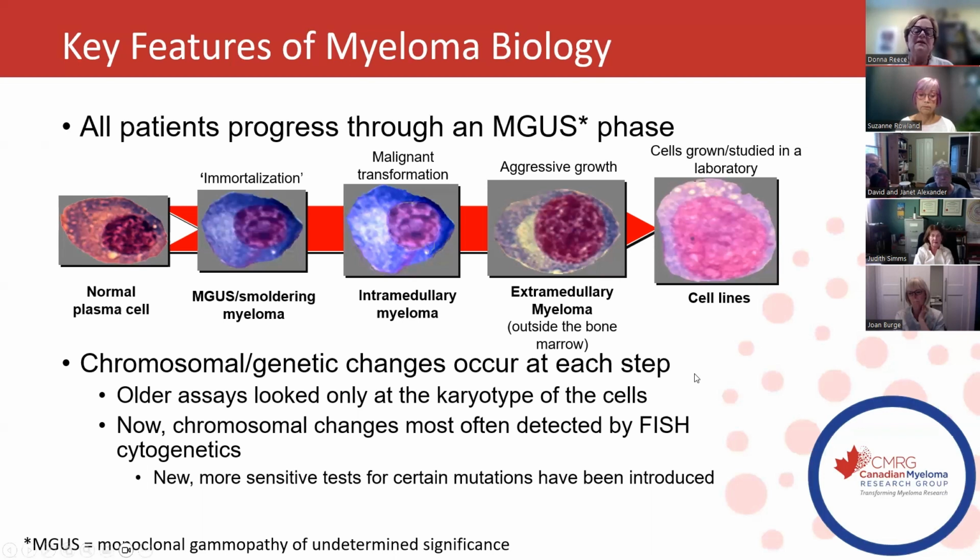Now, we've been trying to study the chromosomes and genes in myeloma and unlock the secrets for quite a while. And older slides looked at all the chromosomes in a plasma cell and tried to figure out what's going wrong. That's the karyotype. Nowadays, we use a more sensitive test called FISH to look at our chromosomes. I'm going to show you some pictures just to give you a visualization of when these tests are done, when you contribute your bone marrow for diagnosis and study. This is the kind of test that's done. Next slide, please.